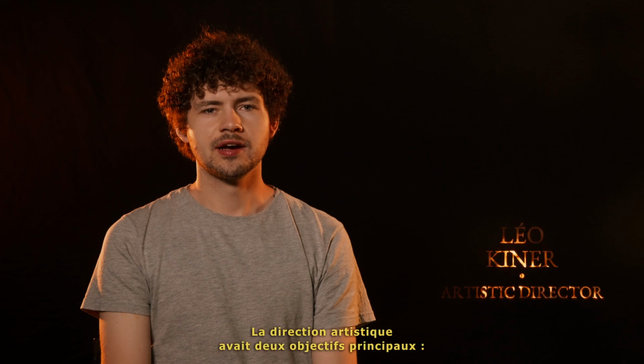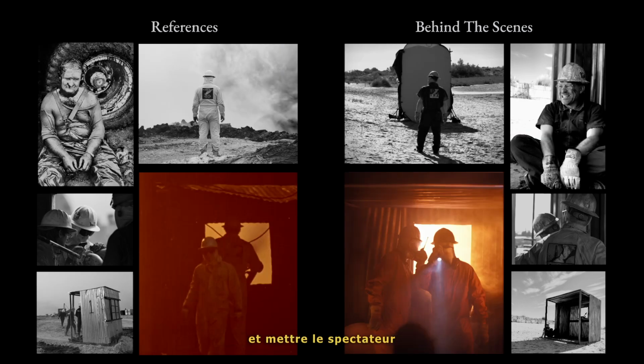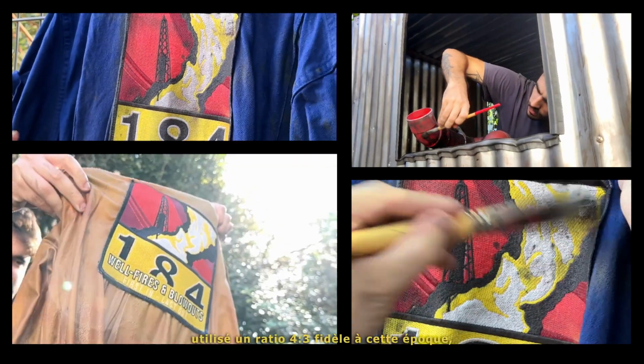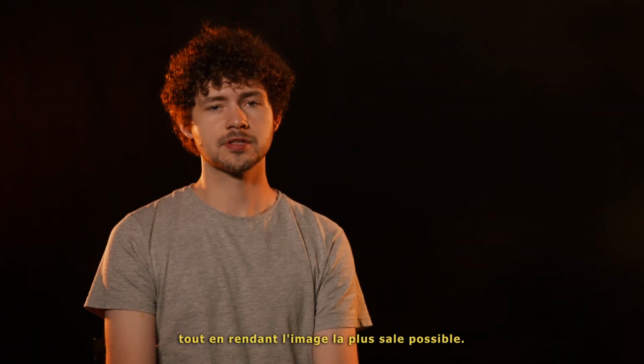The artistic direction had two main goals: showing historical elements and putting the spectator in the same hell as our characters. We created props that stick to reality and use a 4:1 ratio relevant to the time period while making the image as dirty as possible.